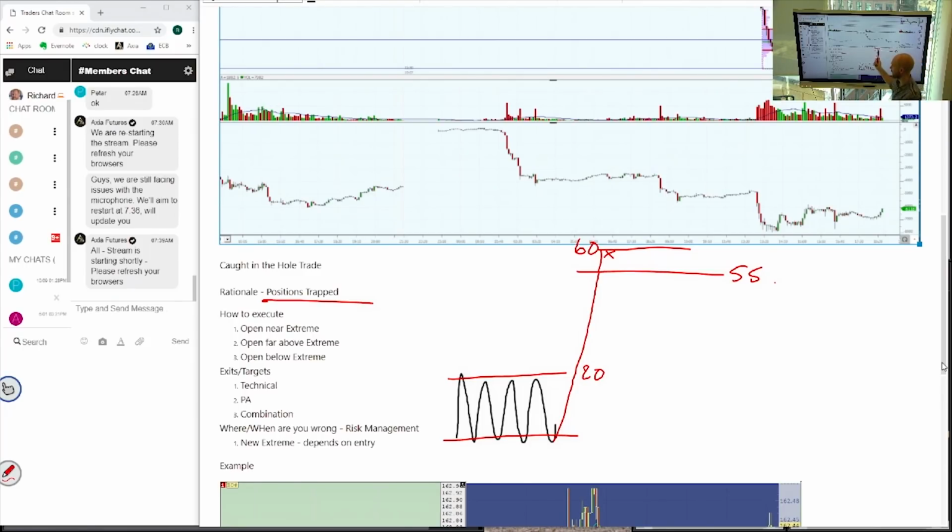Open above the extreme. And when I say far above the extreme, I should have phrased that slightly differently. Open with a gap. If we open with a gap up here, what I don't want to do is sell it straight on the open. If you sell it straight on the open, you are at risk that with the gap, anyone who had stops above this level gets stopped out and the market charges higher. So you now sell it and you go straight offside.